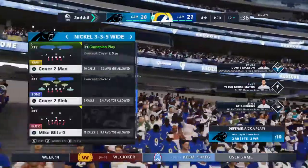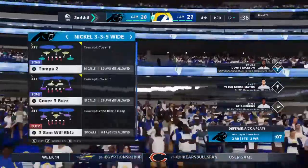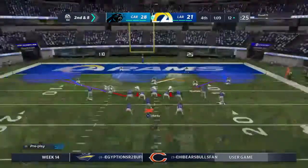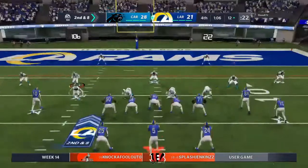Now they can take a little bit more time, but guess what? They've got to make sure on their throws that they see it open, not just anticipate it. So 2nd and 8 here after the pass play for 2 yards on first down.